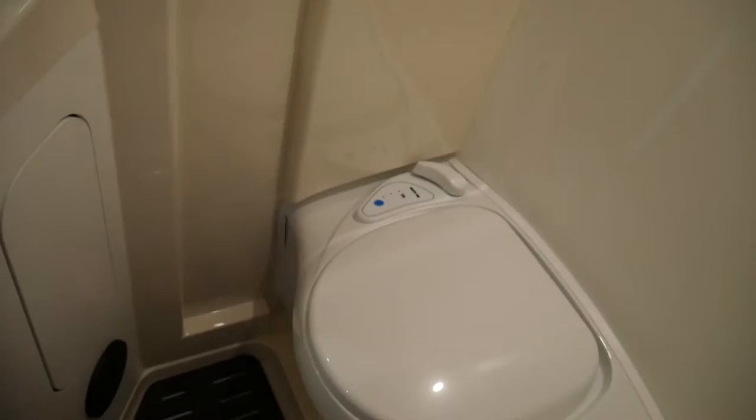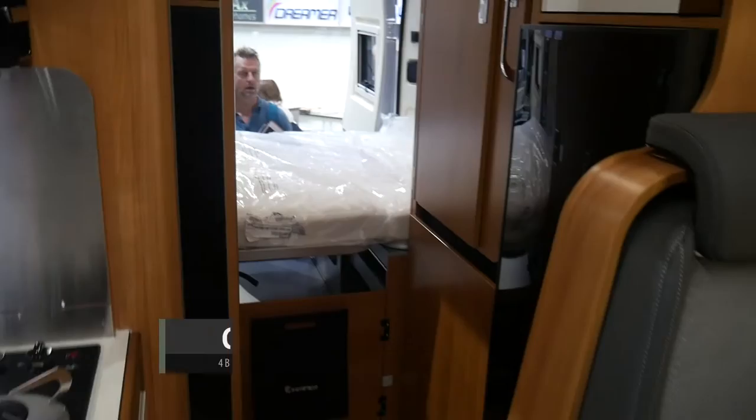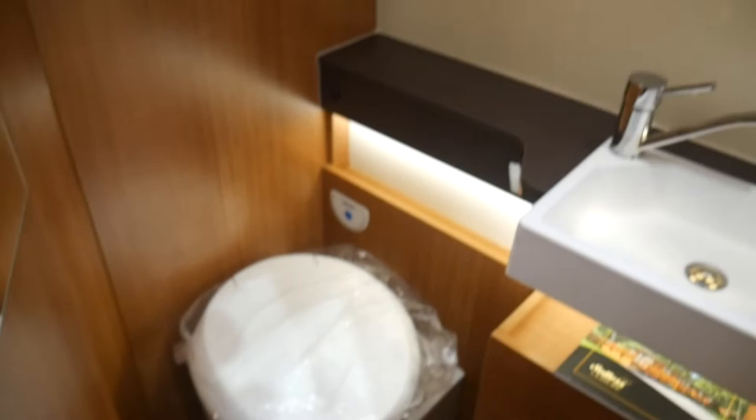Now this camper van had quite a few features. It had a big drop-down double bed above the living space, something you see on larger motorhomes, and a fixed double at the back of the bed too. Obviously toilet and sink, and a very ingenious space-saving design for the shower.